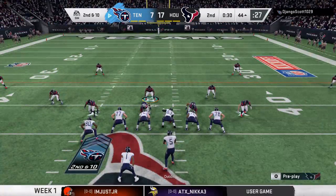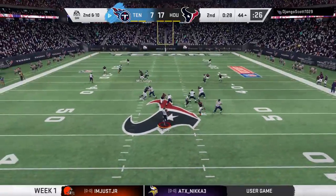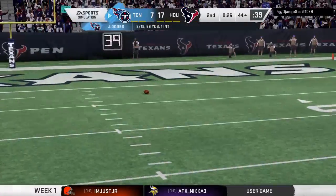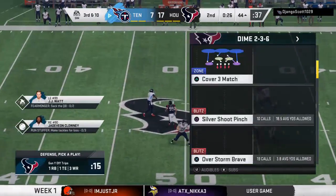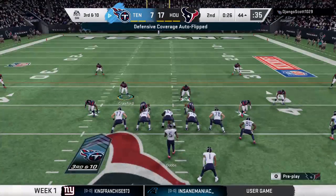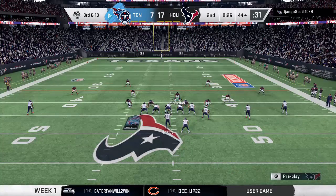So after the incompletion on 1st, now 2nd and 10. Dobbs. And his throw is going to be incomplete. Corey Davis, the intended receiver. And it's 3rd down. The Titans on 3rd down. They've hit 2 for 4 thus far. This is 3rd and 10.